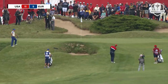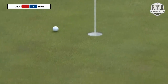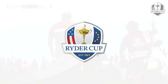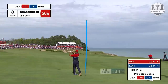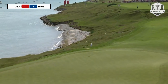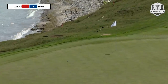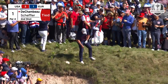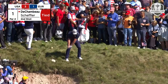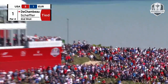Come to 10, second here for DeChambeau. So much green to work with, all uphill facing him. Pretty flat lie. Most of them are with the ball below your feet on that fairway. This is tracking. I don't think DeChambeau really has a shot from here. I mean, it's a short flag from this end, from the angle he's coming from. All depends on the lie. Looks like it came out actually okay.